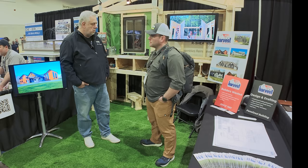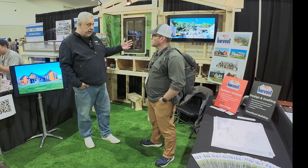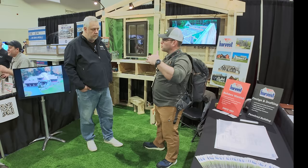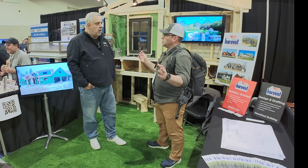All the window openings, we gave them the spec. They did all the pocket headers, everything exactly the way we would have done it. So you didn't really have a trade-off. You know how it is sometimes, if we want to be energy efficient or use some details that we can stick build that maybe a prefab shop can't do. You didn't have to step back from any of that.